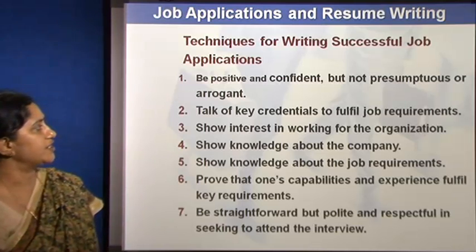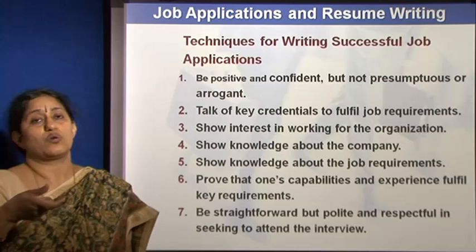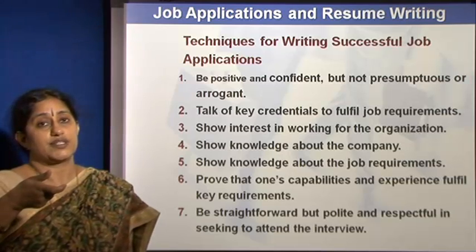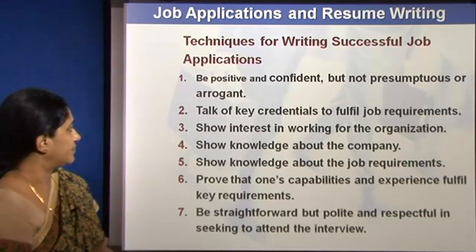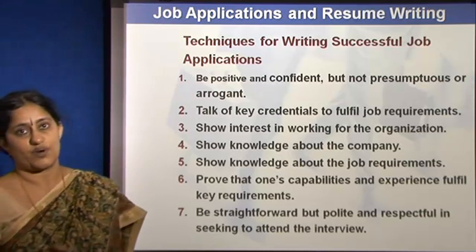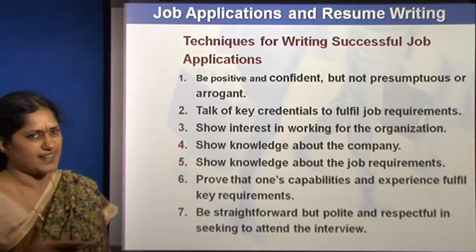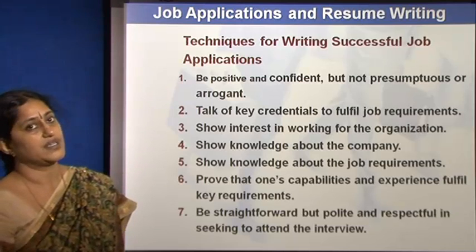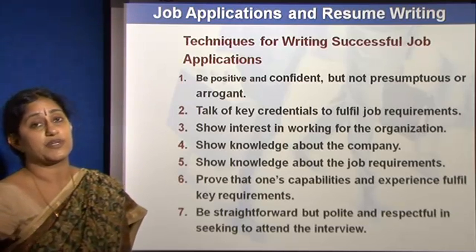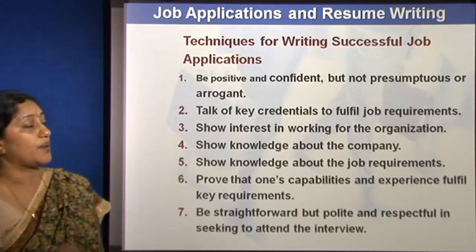Talk of key credentials to fulfill job requirements. So highlight your so-called major credentials which will attract the company to call you for an interview. Show interest in working for the organization. Show knowledge about the company, a line saying you're the best software company and I'm interested in working, I'll be the happiest to work for such a company. Show knowledge about the job requirements.